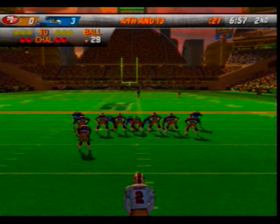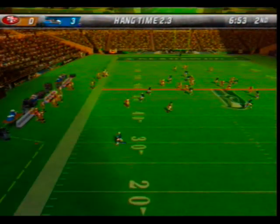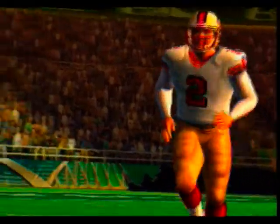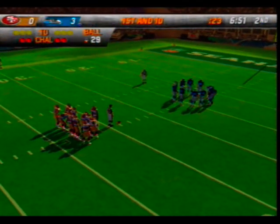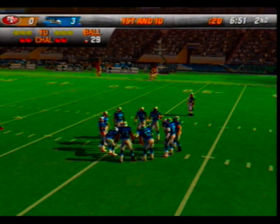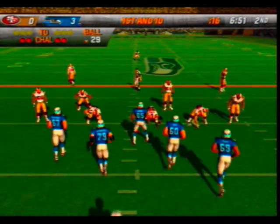Warner into return. And he waves for the fair catch. Fair catch made at the 29-yard line. First and ten. Ball on the 29-yard line.